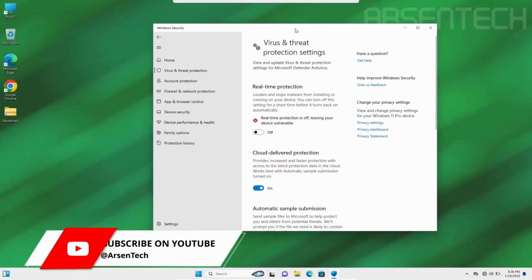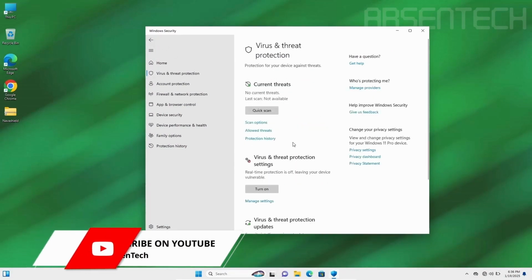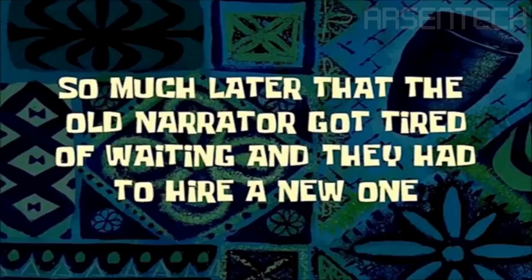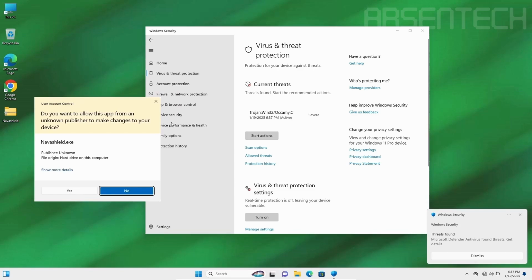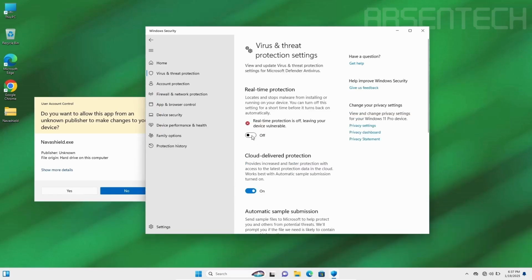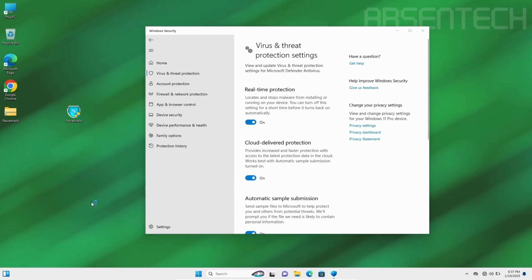Here comes the second round of this test. I have turned off the real-time protection, now let's restore Navashield. So much later that the old narrator got tired of waiting and they had to hire a new one. Okay, let's extract it. Alright, let's start it. I will turn on the real-time protection and after that I will launch Navashield.